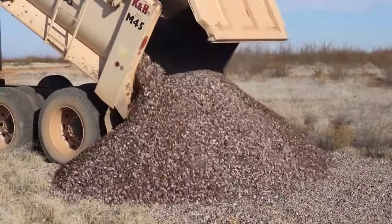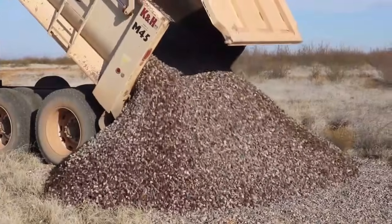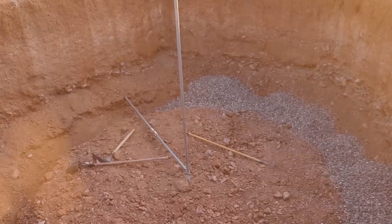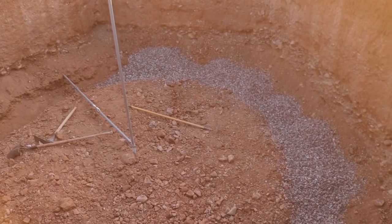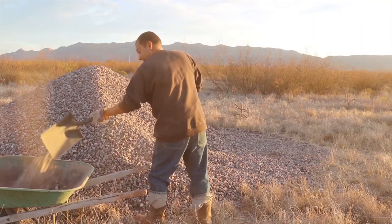That's right, we just got 14 and a half tons of gravel delivered. I think it'll be more than enough for what we need for our underground bedroom. I gotta get the rest of this filled. Hopefully we can get to doing the bags.